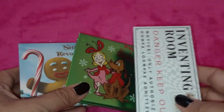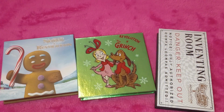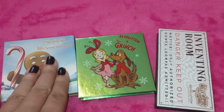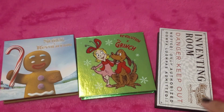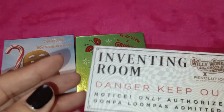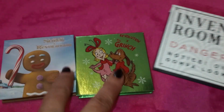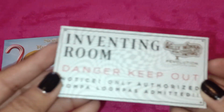We have 3 from Makeup Revolution. All 3 of these came out of advent calendars. Obviously, I'm keeping them all. This one came out of this year's Gingy calendar. This one was from the Grinch calendar, and this one was from the Willy Wonka. Even if I don't use these, I'm keeping them for the packaging. Once I'm done with the season, because these 2 right now are in my background, they are going to go in my makeup archive, and I will pull them out during the holiday season.